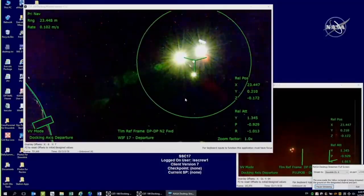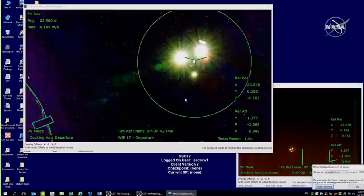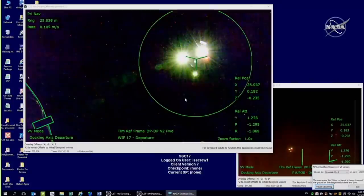The lights you're seeing there on the screen, that's looking from the perspective of the space station crew, and those lights are the docking lights. They're in an orbital nighttime at this point, so that's why they highlight a bit more.